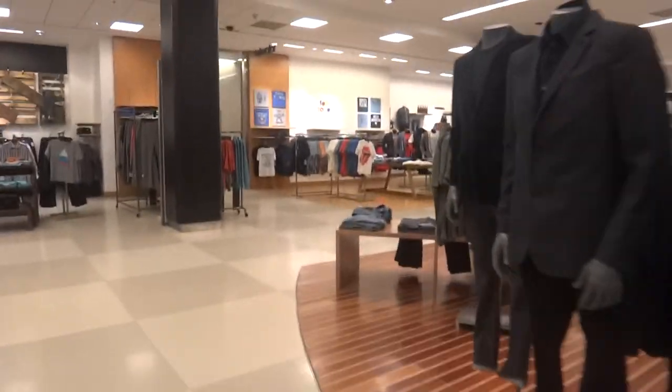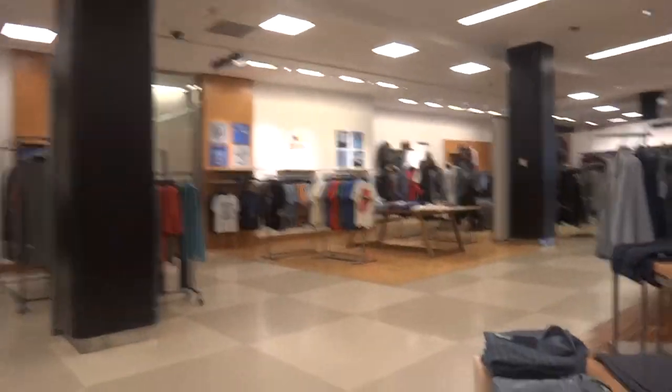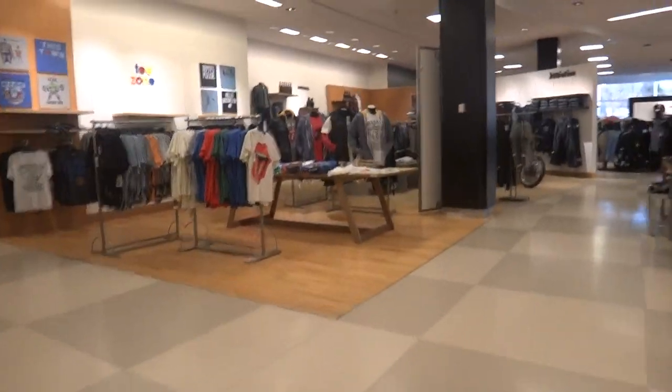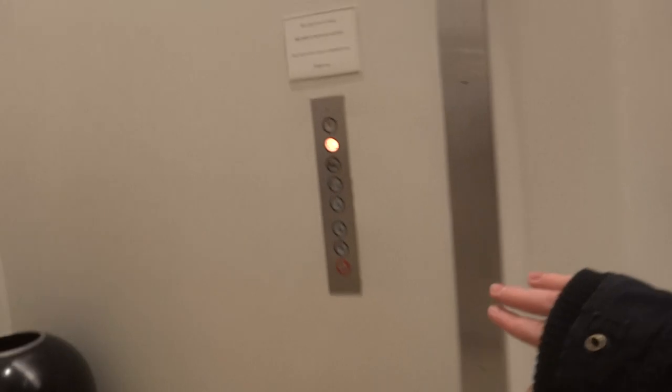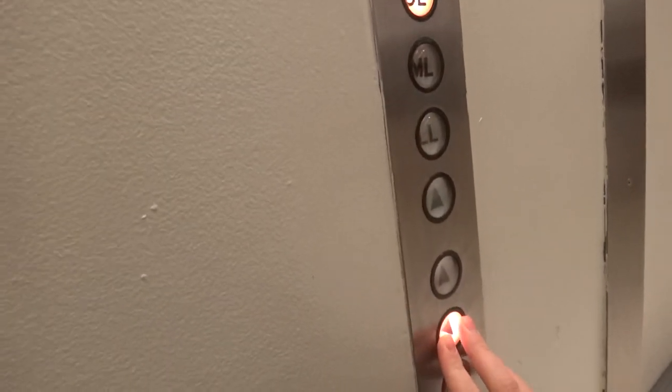Something's definitely different over here. I remember what this door looked like when it opened in the 90s. Nah, that's the old floor. The elevator sign looks like it's in great condition. Let's go sideways. There we go.